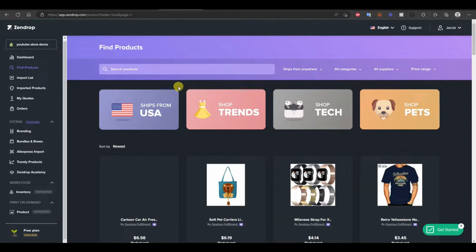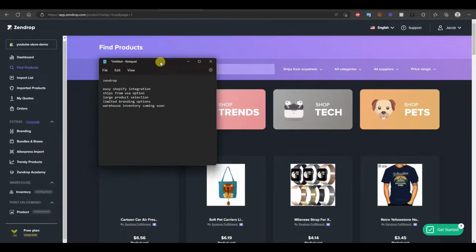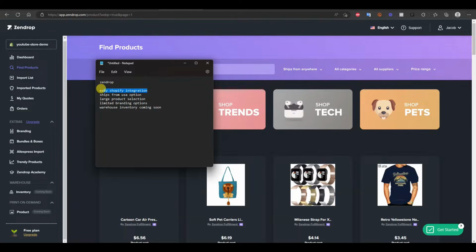And the next one we're going to be looking at here is Zendrop. So Zendrop has some similarities in the fact that they also have an easy Shopify integration, so you can import products straight from Zendrop into your Shopify store. And they also have an option to ship from the USA. So one of the major differences here is they have a pretty large product selection as well, but they have limited branding options, so they don't have as many branding options as USA Drop.